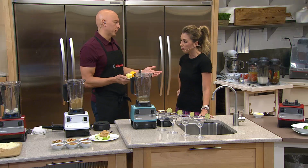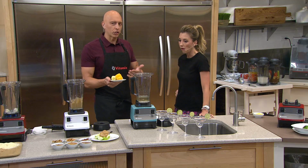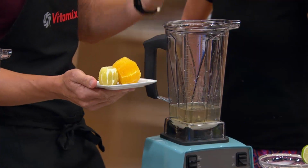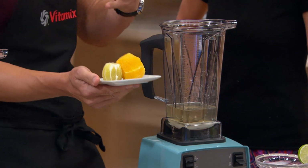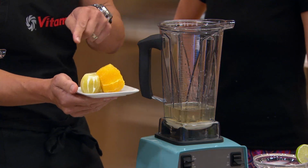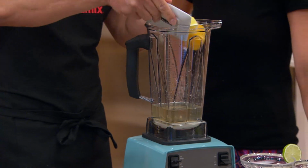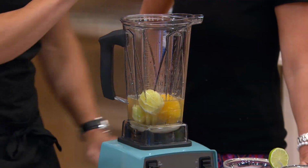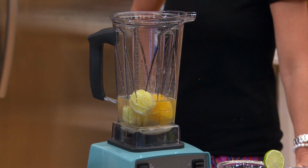And there's no better time of year than summer for margaritas. So we're going to actually make a margarita, but again, this goes back to what Vitamix is about. Rather than using those artificial mixes and ingredients where you don't know what's in it, we're going to actually use the whole fruit: whole orange, whole lemon, whole lime. Put that in. We have our liquor in here, which is our tequila and our triple sec. Whoops. Got to add the ice. Most important part. There you go.